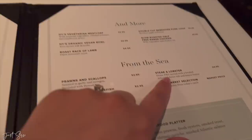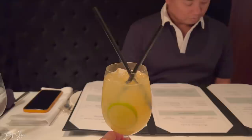Let's take a look at their menu. Steak is what I'm after tonight. Some appies. Did you look at the drinks, babe? Yeah. I think we're getting the sangria. Ooh, there's black and blue ahi tuna. Escargot. Ooh, sounds delish. From the sea, you could do steak and lobster, prawns and scallop. I think I'm gonna do the New York strip.